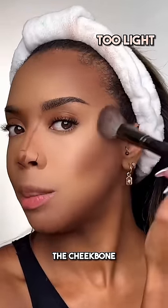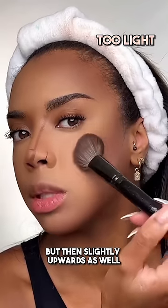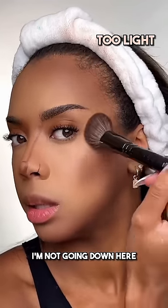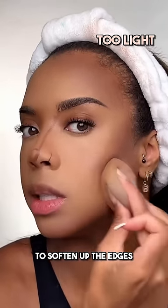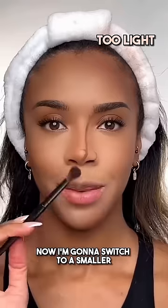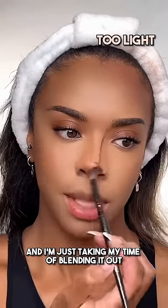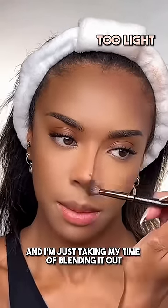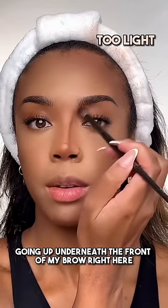For blending out the cheekbone, I'm going along the line, but then slightly upwards as well. I'm not going down here. I'm just gonna go in with the foundation shade to soften up the edges. You definitely have to have strong arms and a lot of patience for this. Now I'm gonna switch to a smaller fluffy eyeshadow brush to do the nose contour. And I'm just taking my time with blending it out. Blending along the sides, going up underneath the front of my brow right here.